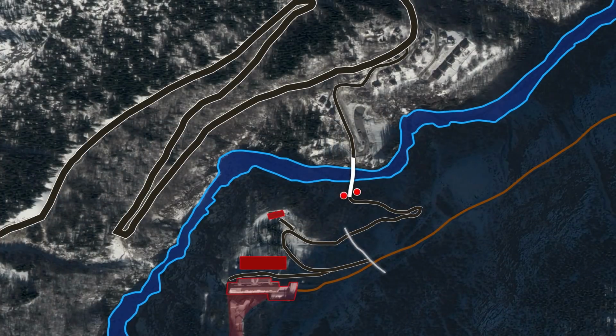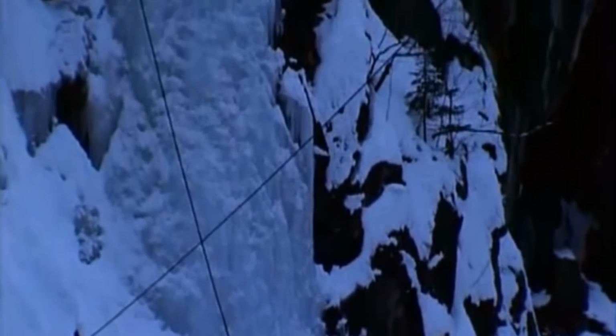At night there were just 2 sentries guarding the main approach to the plant. The rest of the garrison, around 20 soldiers, would be asleep in the barracks. This was encouraging but posed a dilemma. The easiest way to approach Norsk Hydro was across a narrow suspension bridge to its north, with a steep drop into a ravine on either side of it.